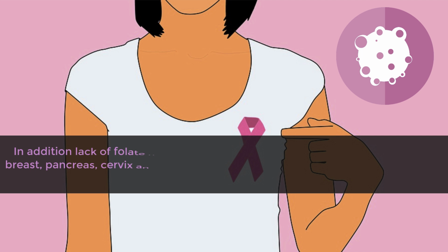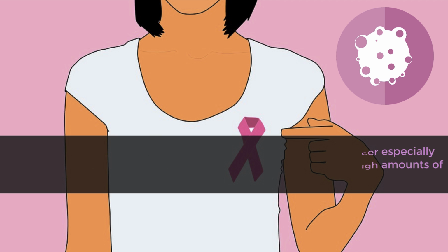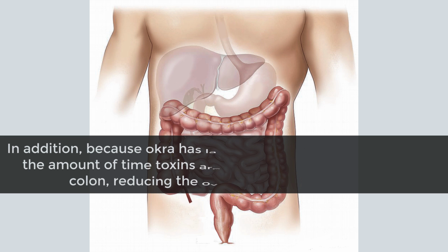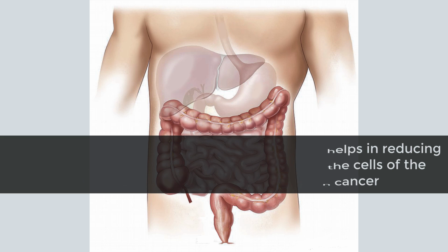In addition, lack of folate has been linked to increased risk of cancer, especially breast, pancreas, cervix, and lung cancers. And the vegetable has high amounts of the nutrient. In addition, because okra has laxative effects, it helps in reducing the amount of time toxins are in contact with the cells of the colon, reducing the overall risk of colon cancer.